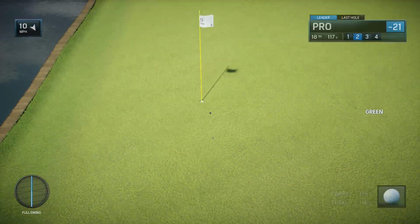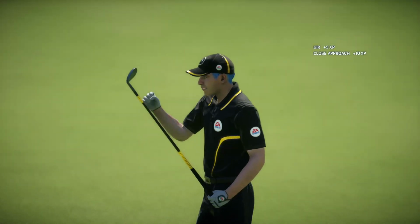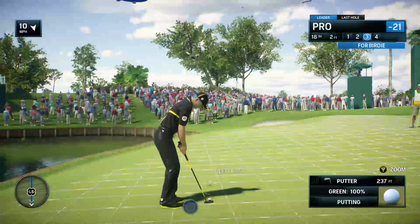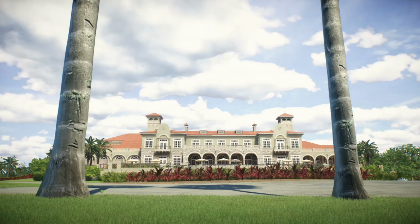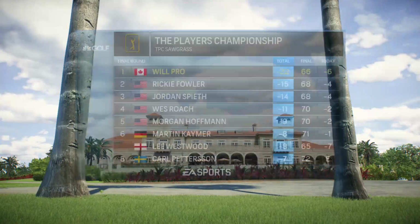Great way to finish off the final approach shot with a birdie opportunity to win the Players' Championship. Makes the putt for a birdie. That's why you play the game, to stack up the wins. Great effort right there.